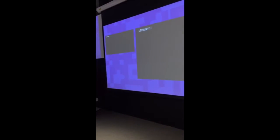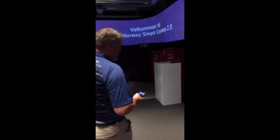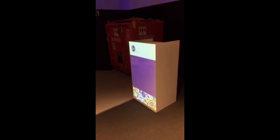Can everyone control this remotely? You have to have access to the Wi-Fi network. Yeah, sure. It's actually a website doing it, so I can have full control. And one cool thing that we did extra is this speaker chair, because if I start from here, it will say welcome.